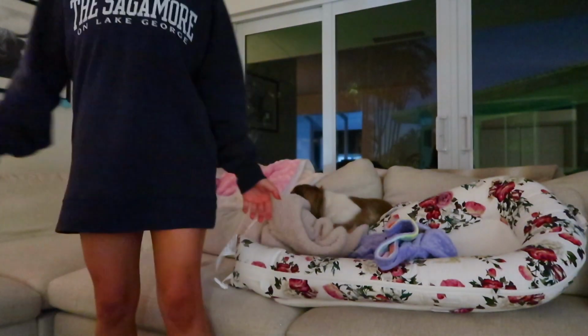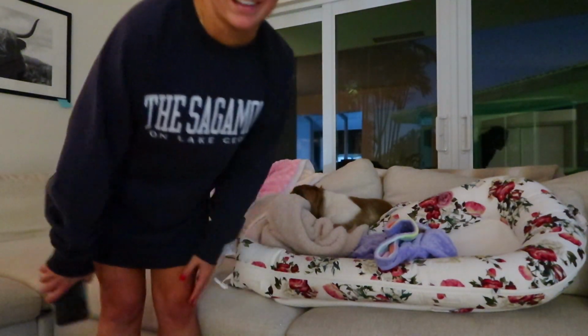It looks like I'm not wearing pants. It's because I'm not. Just wearing my husband's sweatshirt. We both have this sweatshirt, but I can't wear mine as a dress.